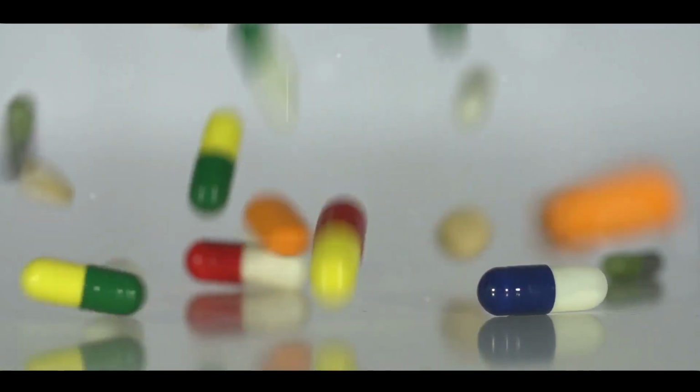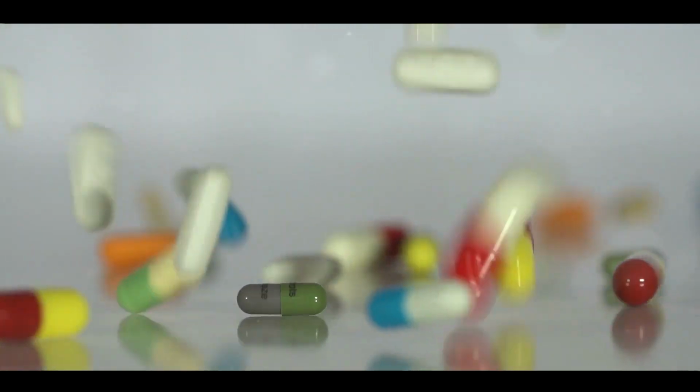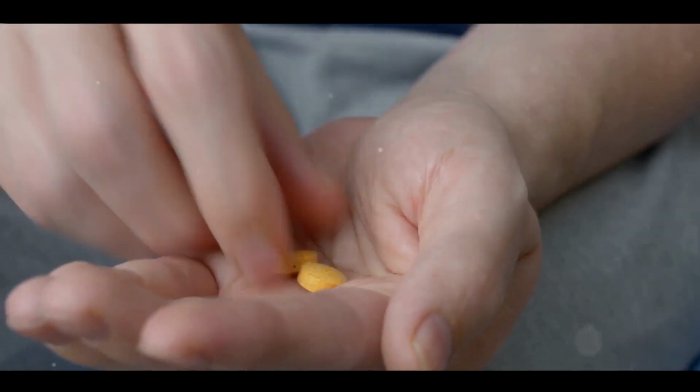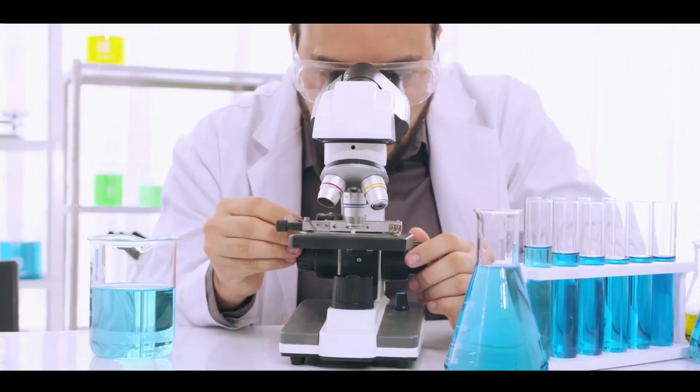By understanding the pharmacodynamics of each drug, the doctor can predict how they will interact with the patient's body. They can determine which drug is most likely to bind to the right receptors and trigger the desired therapeutic effect. It's not just about picking the right drug, though. It's also about determining the correct dosage. Pharmacodynamics helps doctors to understand the dose-response relationship, allowing them to prescribe a dose that is effective, but not so high as to cause unwanted side effects.